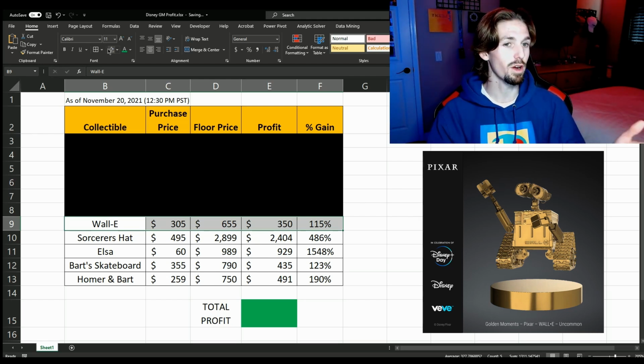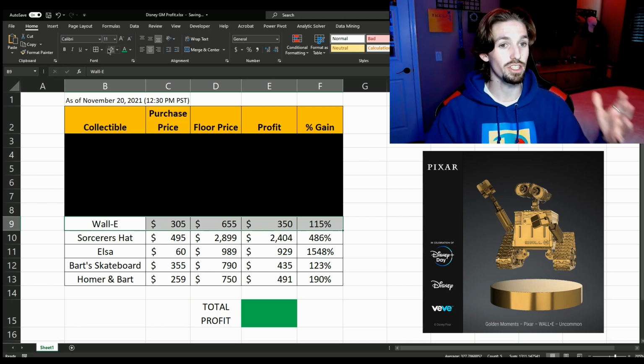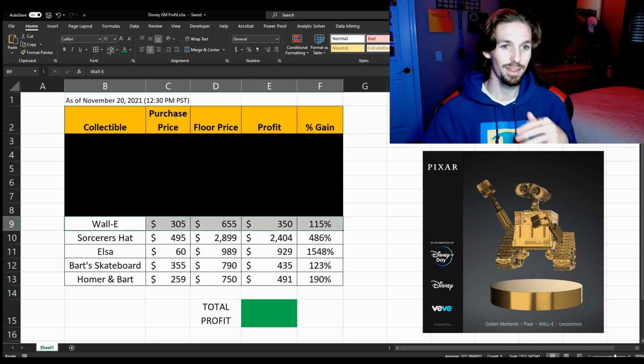So I got one for $305, and then this one dropped in price quite significantly, almost in half at the lowest of the low. A bit unfortunate, but I'm really not complaining at all. This is the first Pixar NFT. I love Wally. He's a cool guy, so I don't mind having this one. I could have got it for a bit cheaper, and the time I really went for it immediately after the drop for the first time was the first time that the trend reversed.